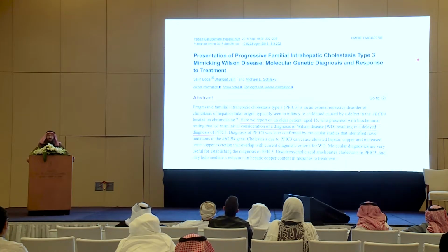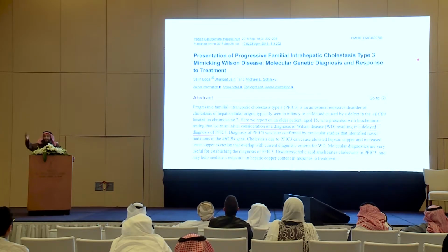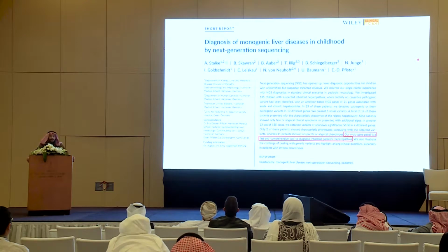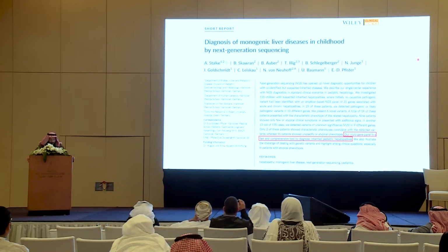Furthermore, we have this experience also. Patients were diagnosed as Wilson disease, and with genetic testing, they had progressive familial intrahepatic cholestasis type 3, a waste of treatment, complication of drugs, et cetera. This is another study with the same concept. There was overlap between Wilson disease and progressive familial intrahepatic cholestasis. So this paper documents that multi-gene panel is a fast and comprehensive tool to diagnose inherited pediatric hepatopathies.